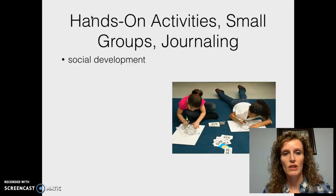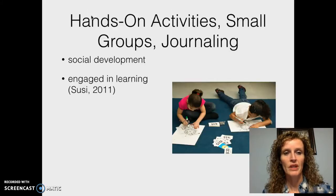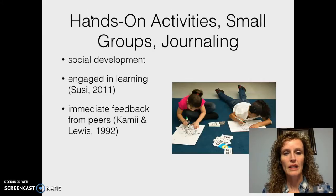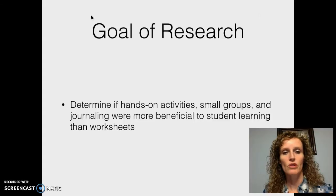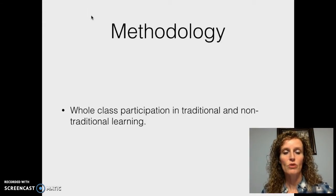Hands-on activities, small groups, and journaling promote social development. Susie found in her research that students are engaged in their learning when they work with non-traditional learning. And Cami and Lewis found that there's immediate feedback from peers as they work together in groups. And there's a lot more teacher involvement according to Bay, Williams, and Kling while students are working with hands-on activities. The goal of my research was to determine if hands-on activities, small groups, and journaling were more beneficial to student learning than worksheets. The method I used was that my whole class participated in the traditional learning and the non-traditional learning one after the other.